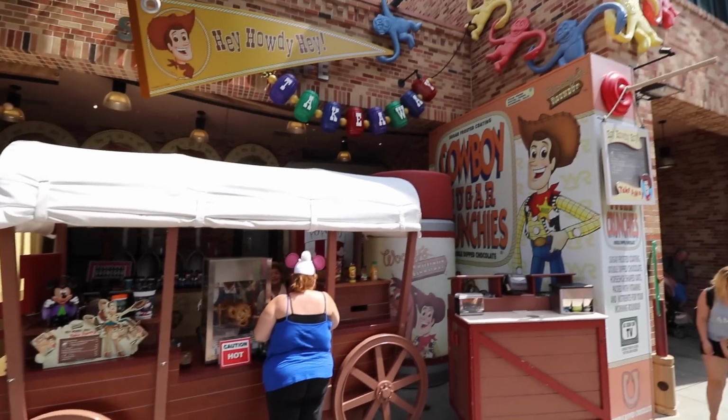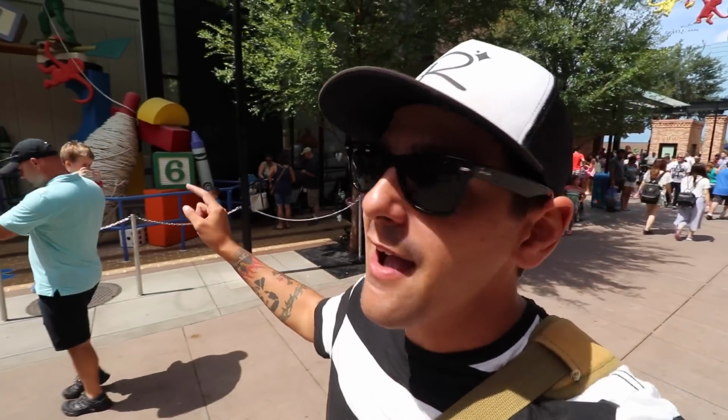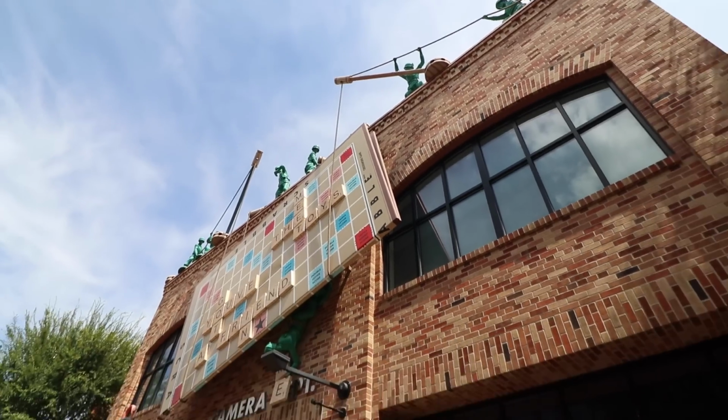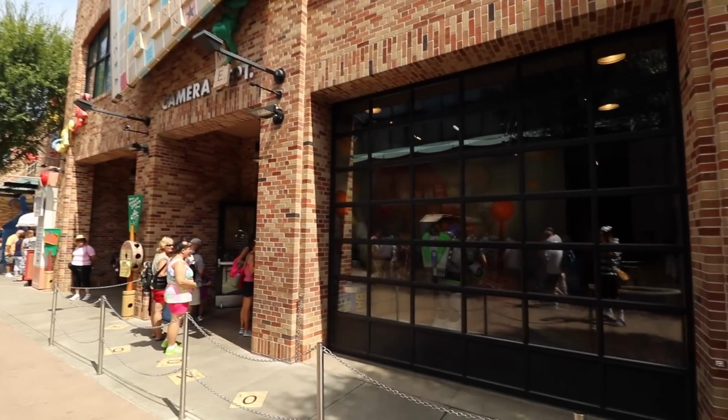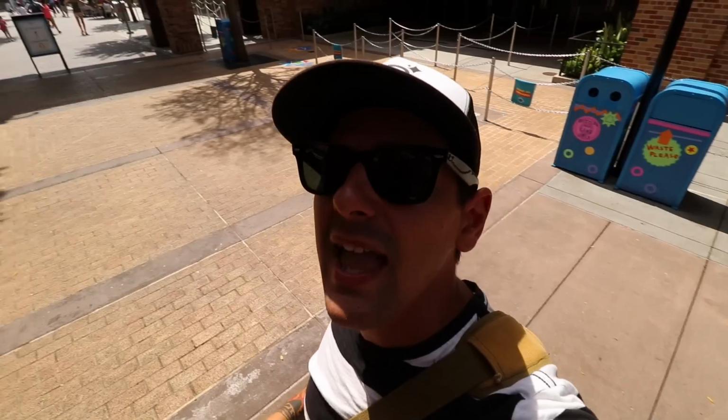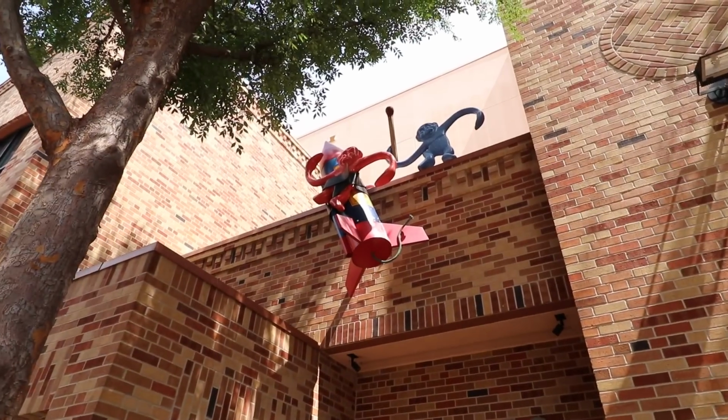Woo, look at all this stuff. Woody's got a whole side business selling pretzels over here. This is where you have the Florida version of the Toy Story Midway Mania. And you can even go inside of this building and meet Woody and Buzz. They're right in there. Can you see them? Kind of hard. What the heck are those monkeys doing? Hey, no playing with matches, monkeys. It's really weird. I wonder what they're going to do with the whole Pixar Studios area once they finish building Toy Story Land.